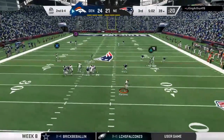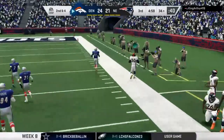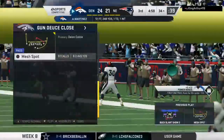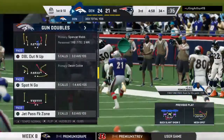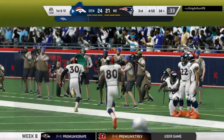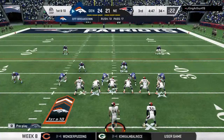Looking to throw. Martinez eluding the pressure right. Able to locate his running back open downfield. And he is out of bounds inside the 35. 27 yards there, a first down. So into Pat's territory now. Here's 1st and 10 at the 34.